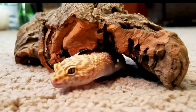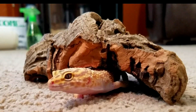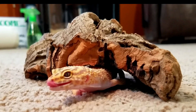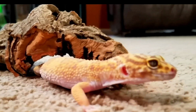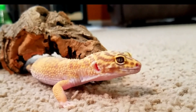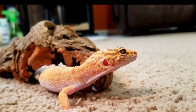Back this last summer, I decided to add another leopard gecko to the room. This is Tango. Now Tango is an albino leopard gecko, and he is about 7 months old. And let me tell you, he is going to be a big dude. He's about to outweigh Sophie right now, and he's got these long, gangly legs, and I just love him.